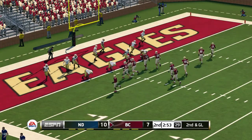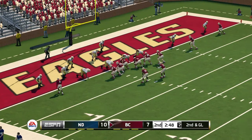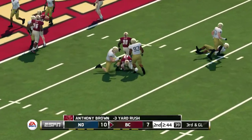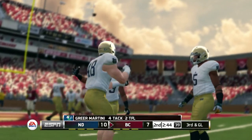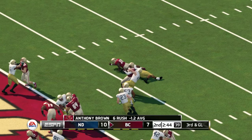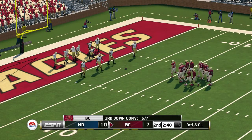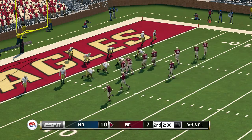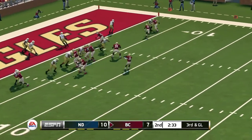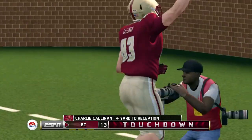Mike 5, Mike 5. Watch the backer, watch the backer. And they got to him before he could get back to the line. Loss of 3 yards on the play. That makes it third and goal. So here we go. It's 3rd and goal from the 3-yard line. They'll line up with 5 wide receivers. Quick strike, and it's caught for the touchdown.